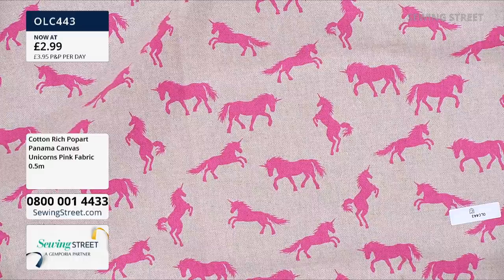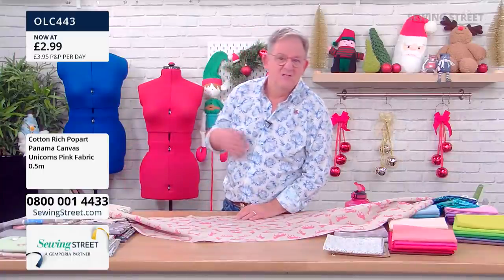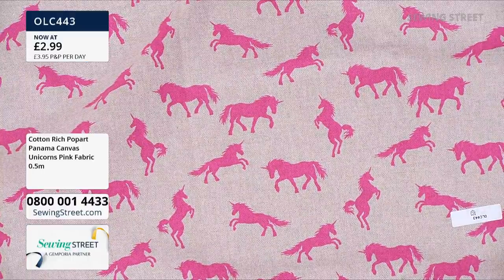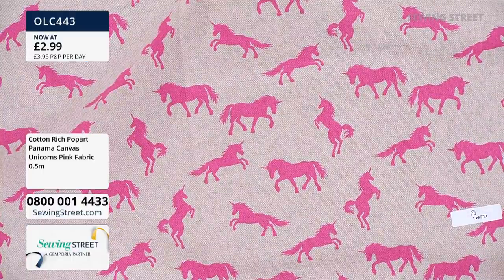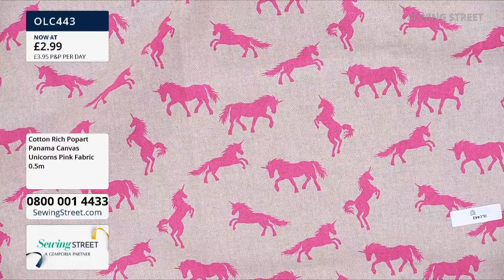Vinca is periwinkle, usually blue. Oh, put it away now. Oh, yeah, and that's yellow. They've got all their colours wrong, haven't they? I love this. Pink unicorns, what more could you want in life?